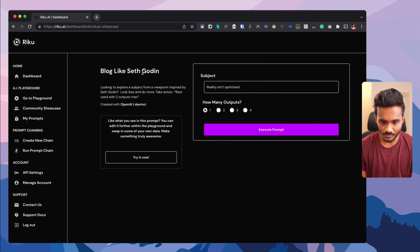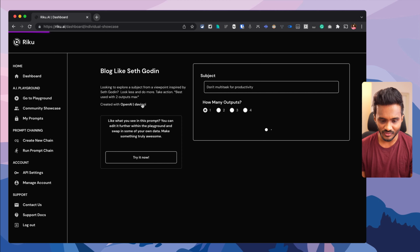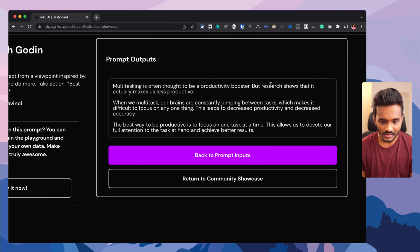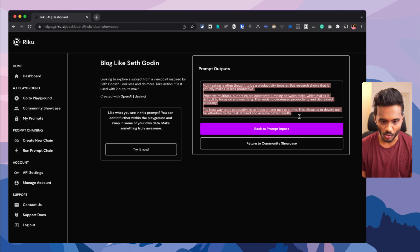So you can see blog like Seth Godin. I can just enter the subject, say don't multitask for productivity, right? And select how many outputs to generate, right? So it will generate a small blog post like Seth Godin based on the multitasking myth for productivity. Multitasking is often thought to be a productivity booster, but research shows it actually makes us less productive. Yeah, this is a classic one, right? This blog post is really short and to the point, concise and succinct. Like it's just imitating the style of Seth Godin.